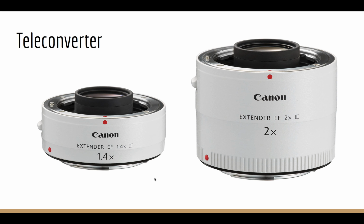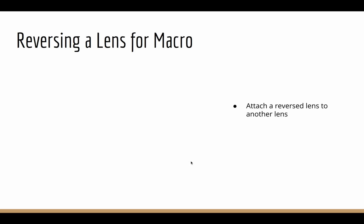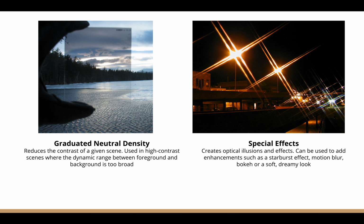There is a trade-off here in that you are effectively taking your aperture down on a 1.4 one stop and on a 2 times 2 stops. So you have less light. So that can be a problem. I was blanking on the name before, but I stopped the video and put that slide in.